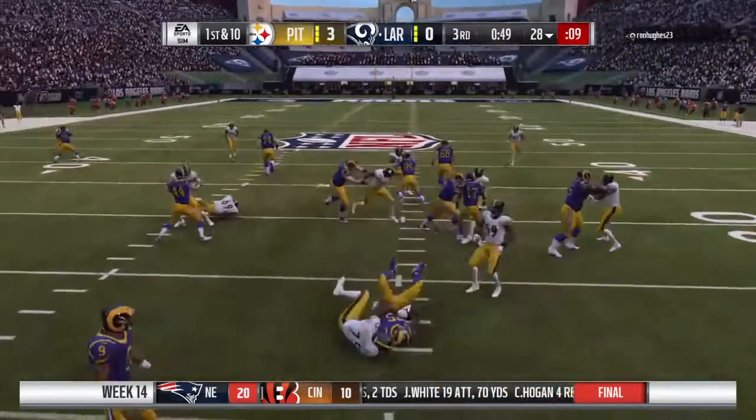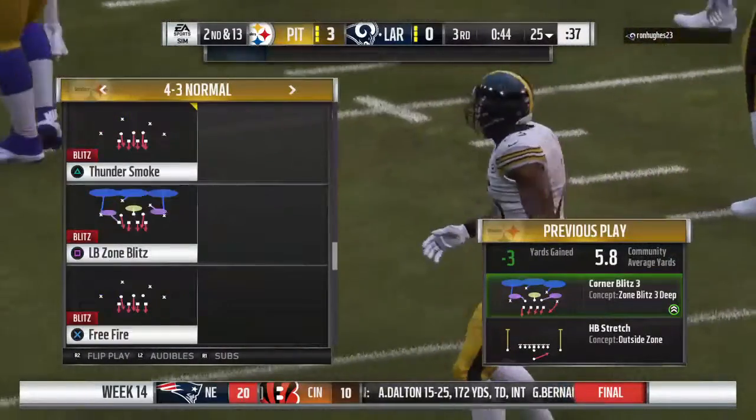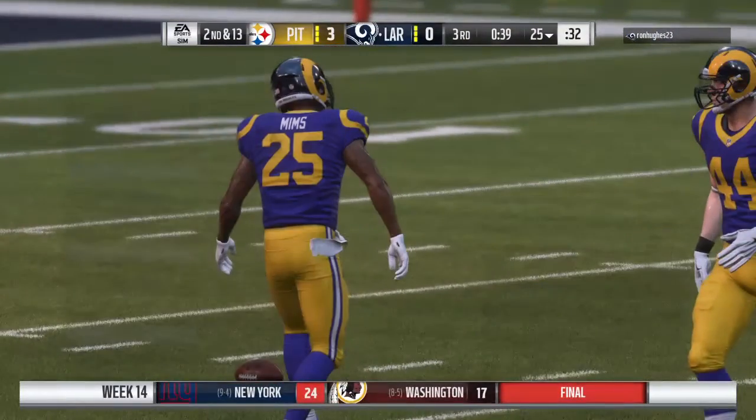Running game working. They'll stick with it on 1st down. And that one blown up quickly as he's going to be stopped before he could even get started. That'll set him back with a loss of 3 on the play. And it'll bring up a 2nd and 13.